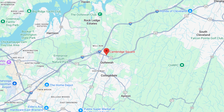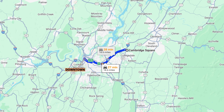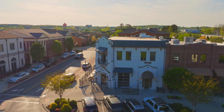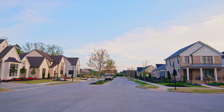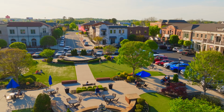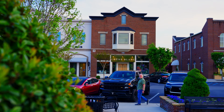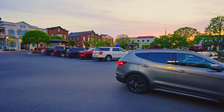So Cambridge Square is situated in the heart of Ooltewah, about 25 minutes east of downtown Chattanooga. This area has seen significant growth over the past few years. However, it still maintains its small town feel. This neighborhood is a thoughtfully planned mixed-use community combining residential homes with a square, Cambridge Square, which has a bunch of different restaurants, local businesses, office spaces, and a walkable square. This design promotes a very convenient lifestyle where amenities are within easy reach.